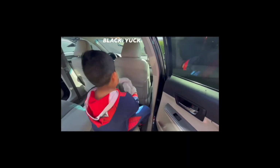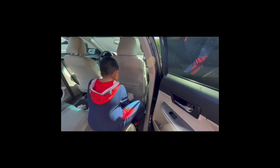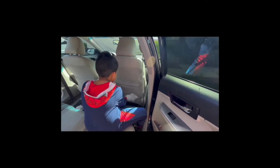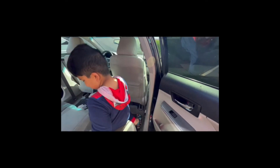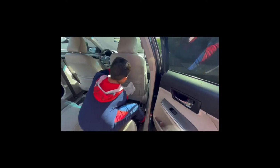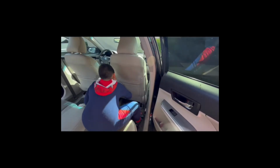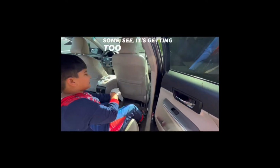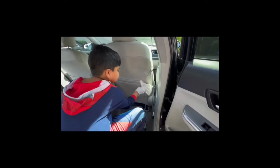Back. See, it's getting too white now. The side, let me do the side.